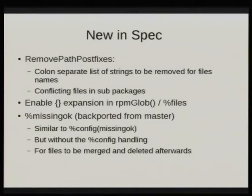One thing we added because I think Harald wanted this. Is he here? Harald? Yes. It's probably his fault. So we added remove path postfixes, which basically allows you to chop off the end of a file name, which allows multiple file names actually ending up being the same.